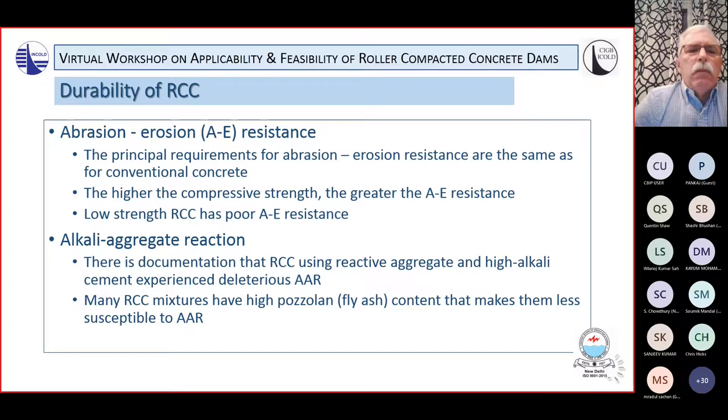RCC durability for well-compacted concrete is much the same as conventional mass concrete. Abrasion erosion resistance is primarily enhanced by higher compressive strength. Low-strength RCC has suffered significant damage from abrasion erosion action. One RCC dam has documented alkali aggregate reaction due to using reactive aggregates in a high alkali cement. However, this was predicted as it was only a temporary structure. Most RCC mixes use fly ash or other pozzolans, so the potential for AAR is greatly reduced with good quality pozzolans.